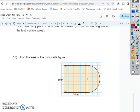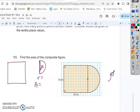Almost out of time. Find the area of the composite figure. You put the numbers for, this is a square. That'll be easy. Let me make that a square. Okay. Then I have a semicircle. I should make it the same size, but I'm not. From here to here is 10. That's the diameter. Hopefully we know that. And for this problem, I know I need the radius. Okay? So write your formula for area of a circle. And remember, this is a half circle. So you need to divide whatever you get here, this area, by 2. And your last step is to add the 2 areas. Add this area plus this area.